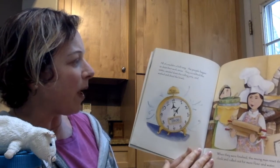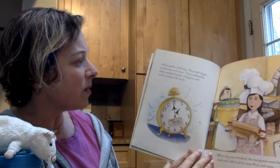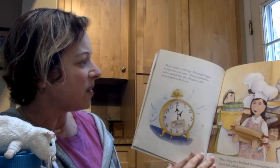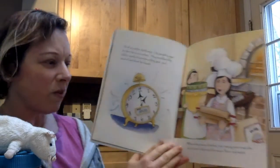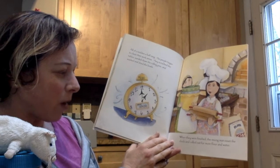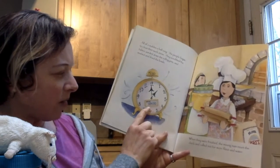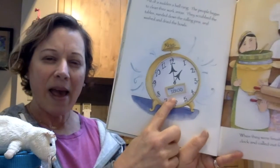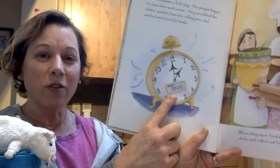All of a sudden a bell rang. The people began to clean the work areas. They scrubbed the tables, sanded down the rolling pins, and washed and dried the bowls. And when they finished, the mixing man reset the clock, called out for more flour and more water. It says over here, 18 minutes from start to finish.